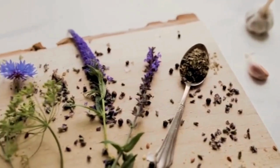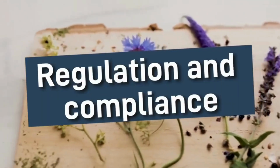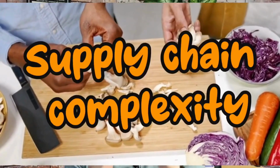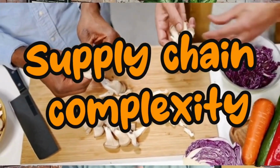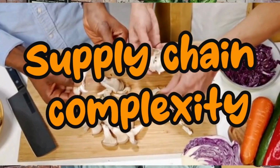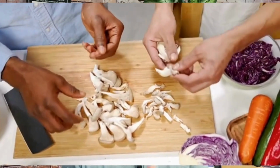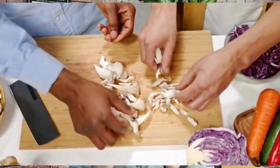Right off the bat, regulations and compliance. Food businesses, like spice businesses, face very strict health and safety regulations, which can be challenging to navigate, especially if you're just launching and don't understand them fully. Next up, supply chain complexity. As I mentioned, sourcing spices globally can lead to supply chain issues, including quality control, logistical issues, and even customs problems.